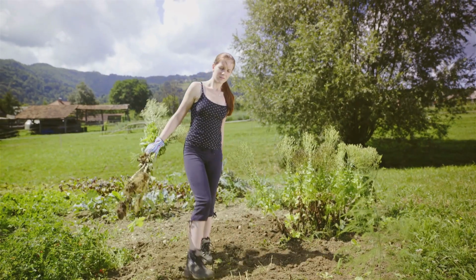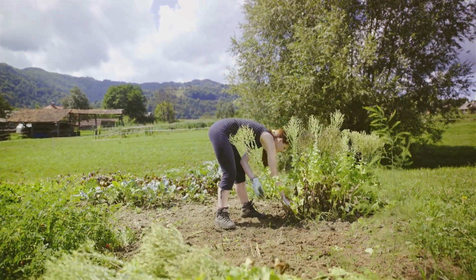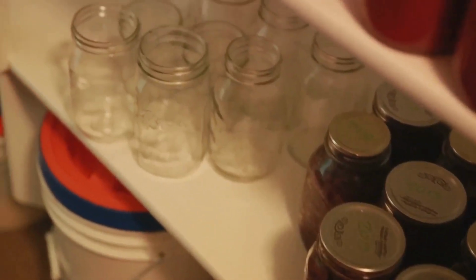Next, food. Stockpiling is great, but what happens when your supplies run out? It's worth considering self-sustaining food sources like gardening, foraging, and hunting. Learn how to grow and preserve your own food.